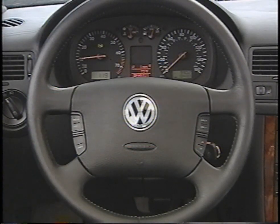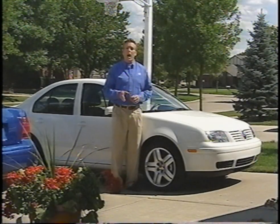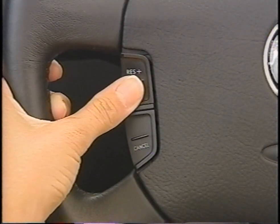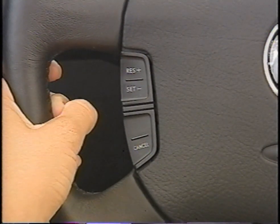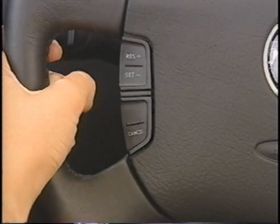Your steering wheel is no ordinary steering wheel. It contains the controls for cruise control and the radio, allowing you to pay more attention to the road. The rocker switches on the left operate the cruise control. Once the system is on, press Set to set your cruising speed. Press Resume to go back to the set speed after braking or canceling cruise control.